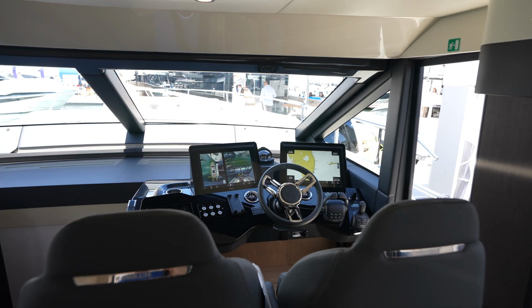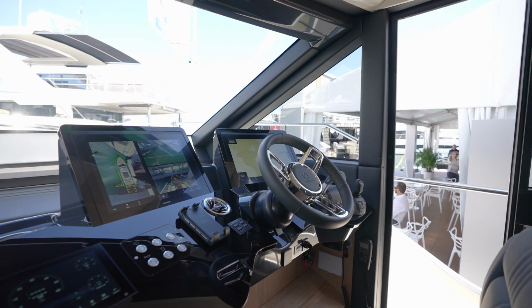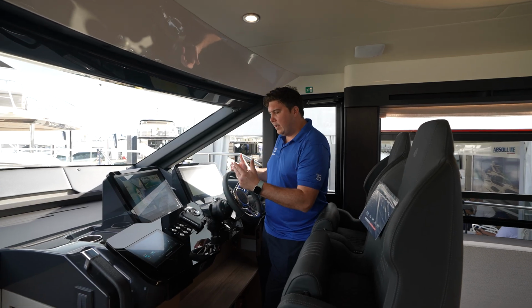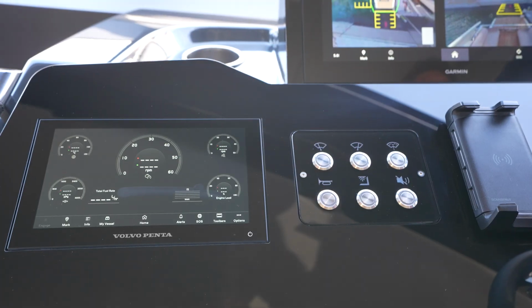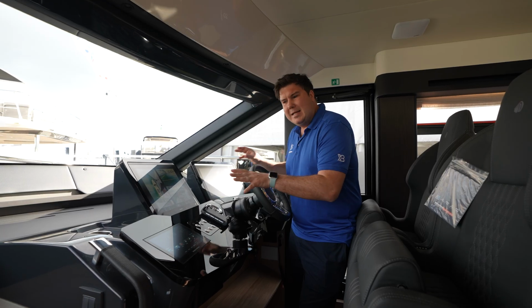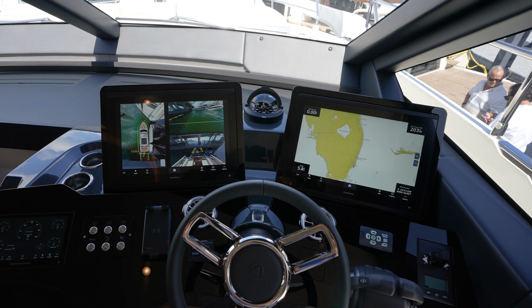And then we have a brand new helm design. Absolute helms are so good, and they seem to have made it even better. I love how close everything is. It's all flush mounted, it's incredibly clean. There's a nice uniformity between all of the buttons, not too many different switch panels. The angling of these pods towards the helmsman is great.